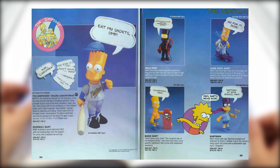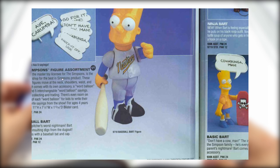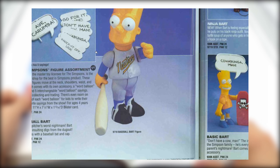Alright, so here's the Simpsons section. Eat my shorts, man. So, the Simpsons figure assortment. Had TV advertising. Master toy licensee for the Simpsons, which I didn't know, that's pretty cool. Is the one-stop shop for the best in Simpson products. These posable figures move at the neck, shoulders, waist, and hips. Each comes with its own accessory, a word balloon holder, and five interchangeable word balloons, sayings. Great for collecting and trading. There's even room on the back of each word balloon for kids to write their own favorite sayings from the show.